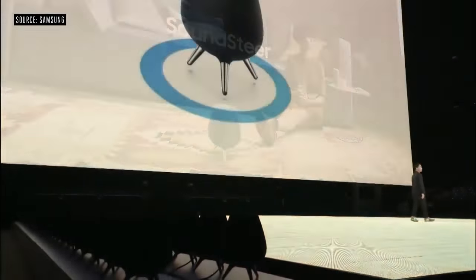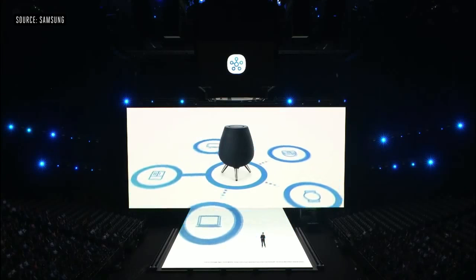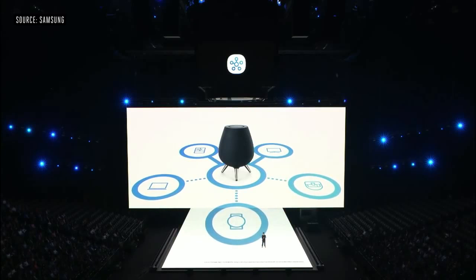The Galaxy Home also has Bixby and the SmartThings Hub built right in. So it gives you instant access to the largest open ecosystem of smart devices. We are excited to share more details about it soon. We are so excited to introduce our go-to music partner for our multi-device ecosystem.